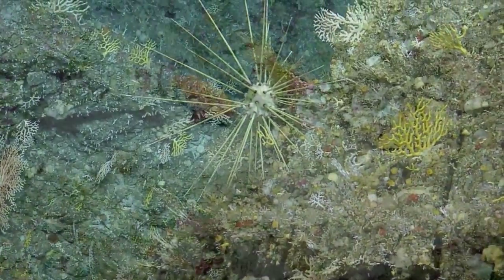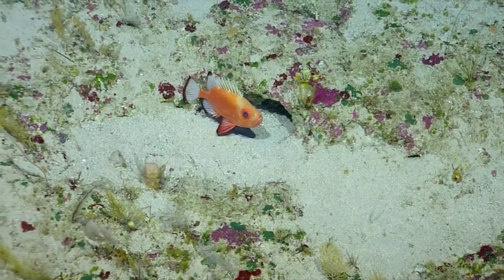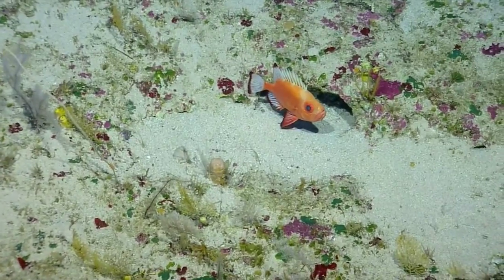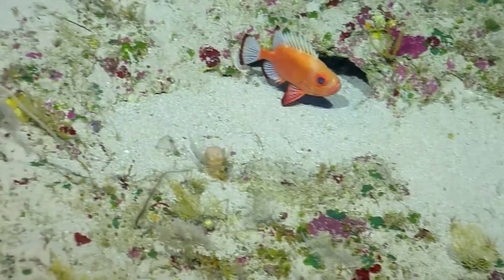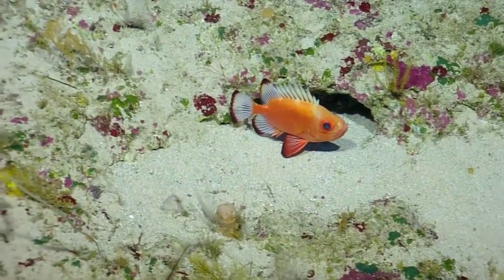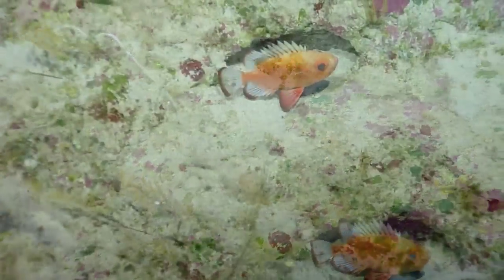Anybody know what kind of fish this is? An orange fish. A grumpy orange. It's a squat fish. If any of our viewers out there are avid ichthyologists, feel free to let us know what we're looking at. Dan Cryan, if you are watching.